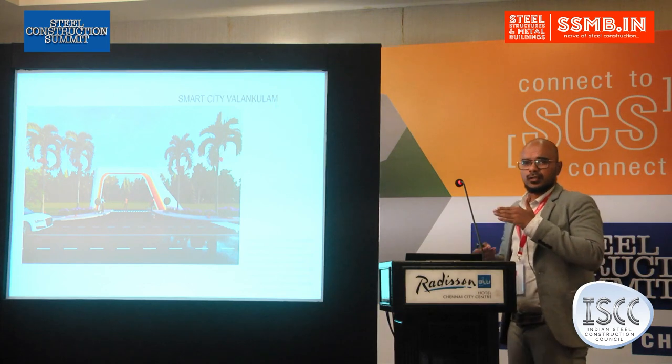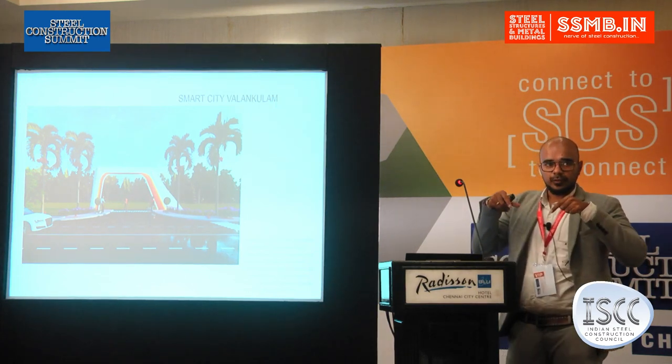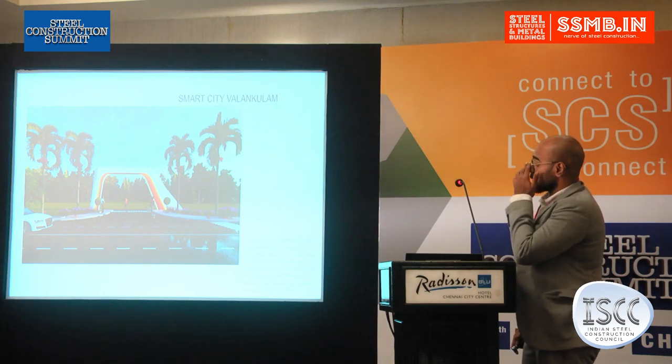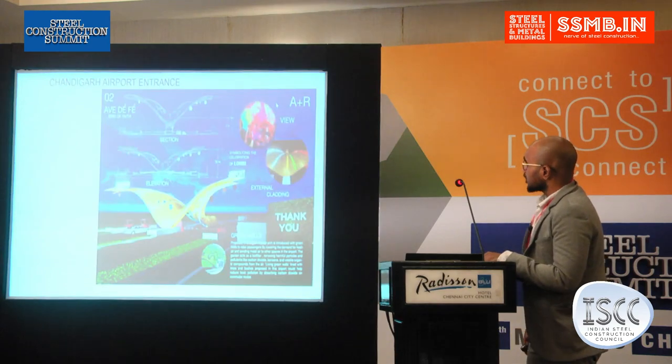The soil is quite weak next to the lake, so it has to be done with pile foundation. With the help of our structural team, we were able to do it only with steel, and it was failing with RCC. And there was another project.